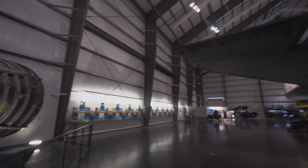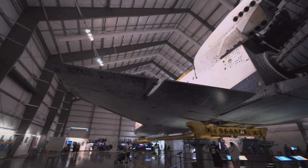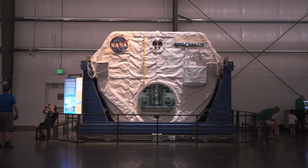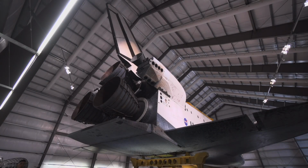Endeavour's previous home was the Samuel Oschin Pavilion, which encompassed 18,000 square feet of space within the California Science Center. And, like the previous exhibit, the current space that is being constructed around the completed stack is being made possible by the same generous benefactor.